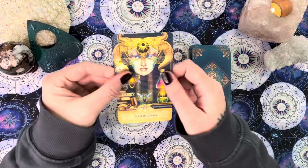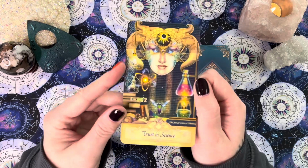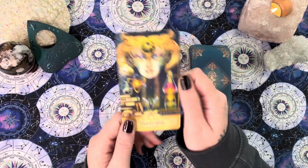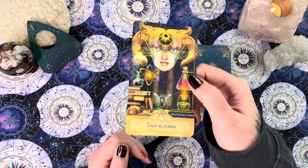Trust in science. Yes, so this is quite an alchemic card. We have a lot of alchemy symbols on here. Transformation, making something new, trial and error and experimentation.